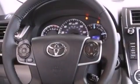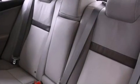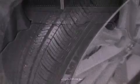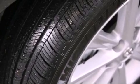The following features are also included: air conditioning with automatic climate control, a split folding rear seat, cruise control, a CD player, a leather interior, a passenger side vanity mirror, front fog lights, a traction control system, an auto dimming rear view mirror, and an anti-theft protection system.